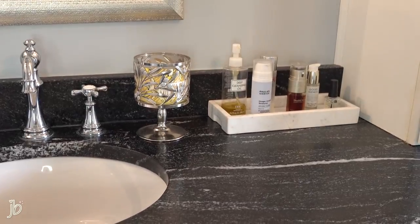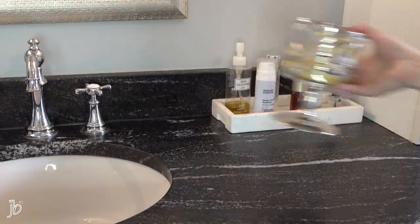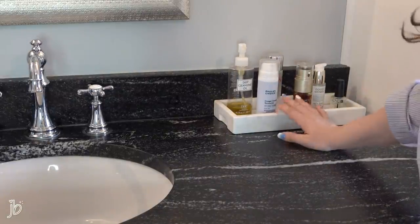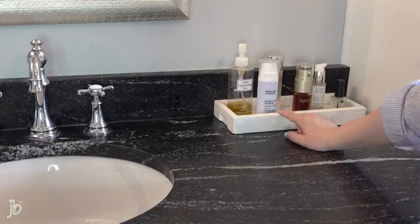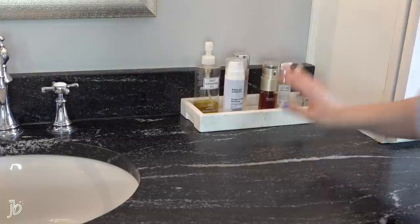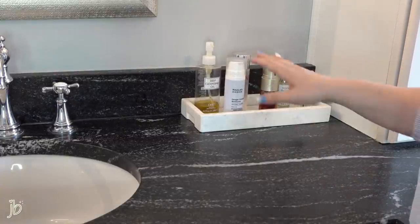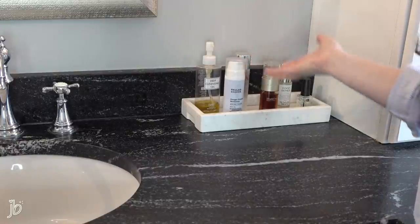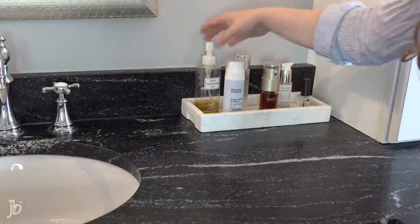So I have this candle here lit, but I usually have it over on the other side, actually. Anyway, it smells really good. So I got this tray at Target, and it's kind of this heavy marble. And in it, I've got some of my skincare. I have a lot more in here, you'll see in a second. But honestly, I just pulled out the ones I liked the way they looked. I can't explain it other than that. But I am using all of these.